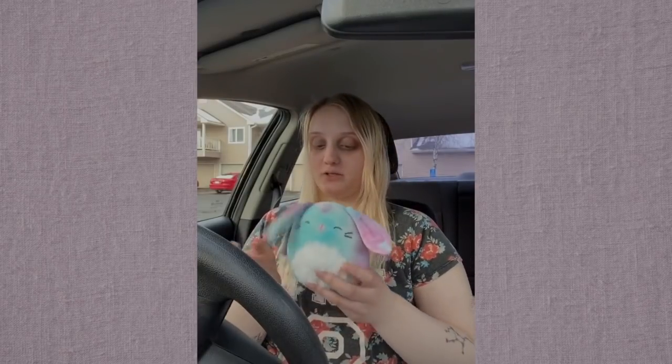I'm obsessed with him. And then I just got a package in the mail. So let me cut this open real quick. All right, so I got this little trio of 5-inch ones from Mercari. I was trying to find these in stores, but I didn't have any luck. So I just ordered them.